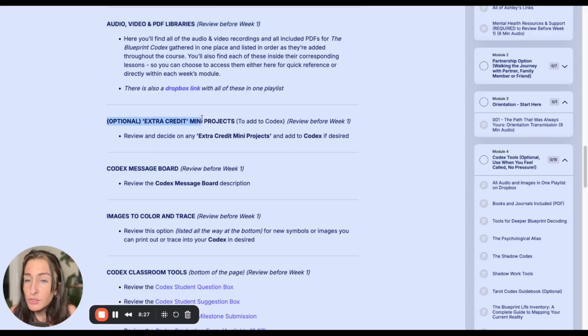Then we have the optional extra credit mini projects. So you could look at those and see if there's anything that you would like to add to the Codex.